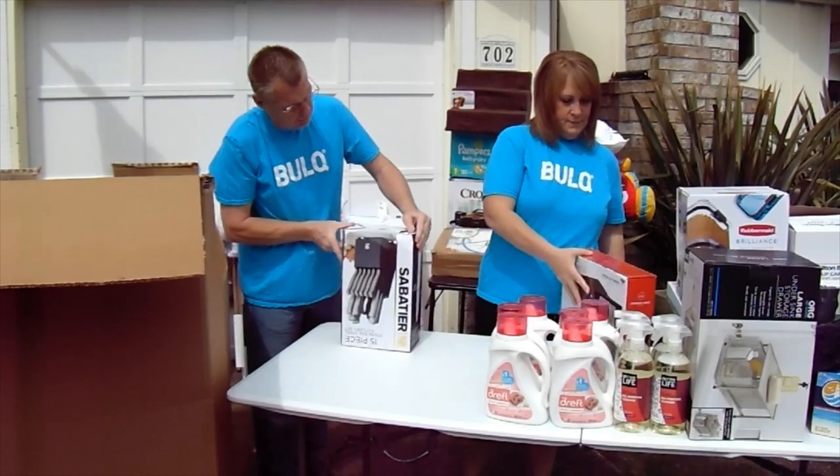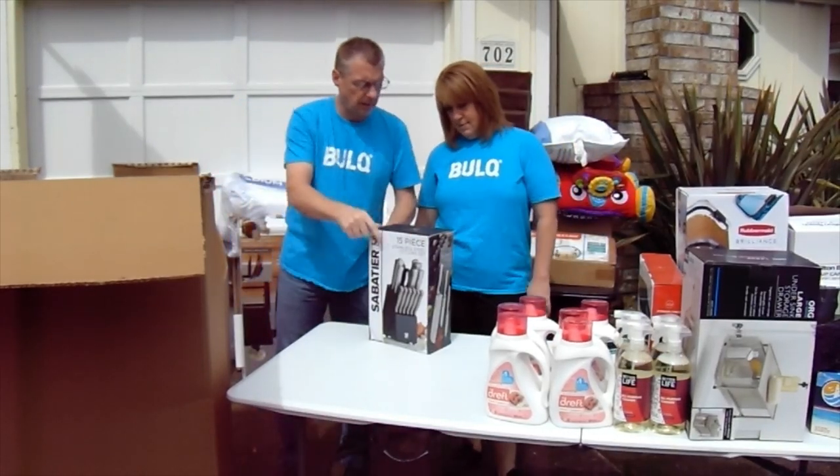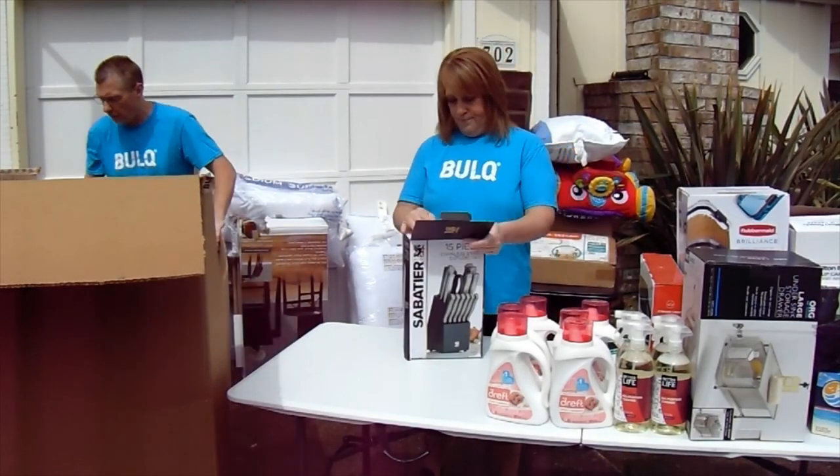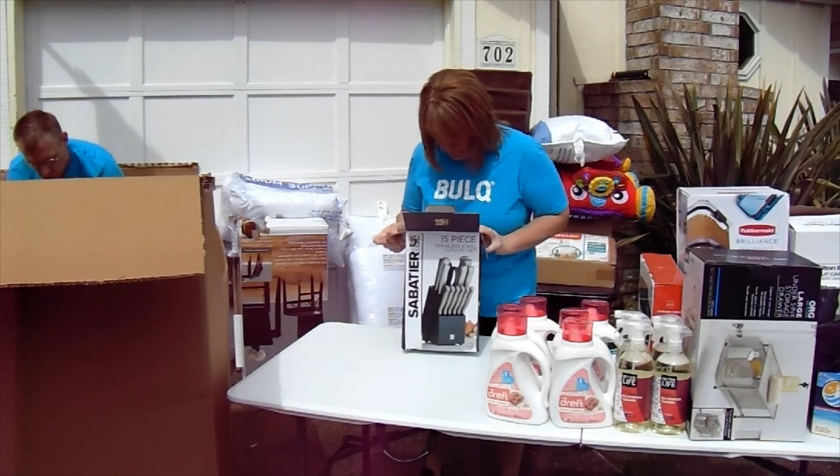Saboteur knife set appears to just be package damage. Okay. I'm pretty sure that's probably new. It doesn't look like it's actually been opened. So let's let Terry open this.